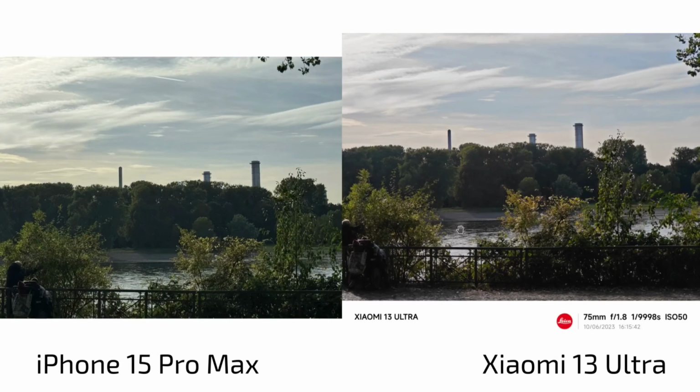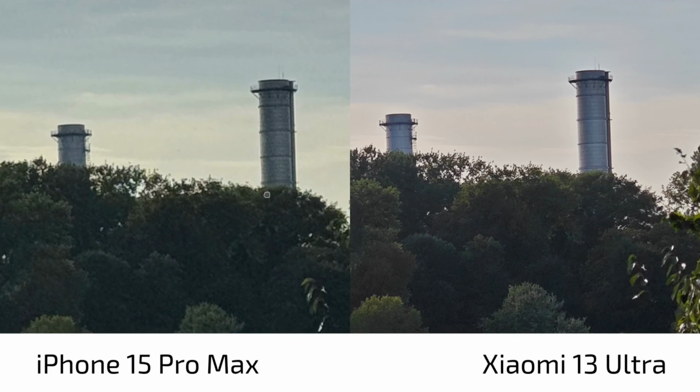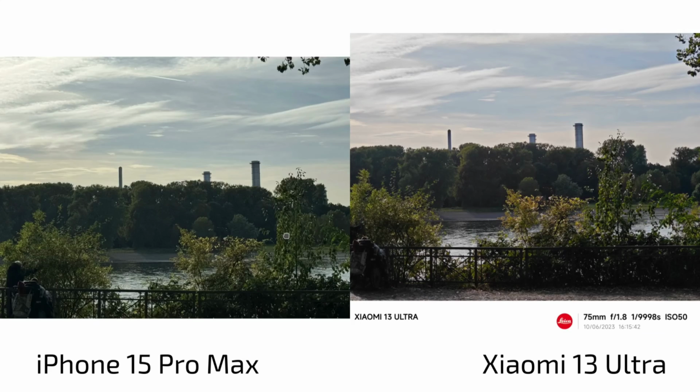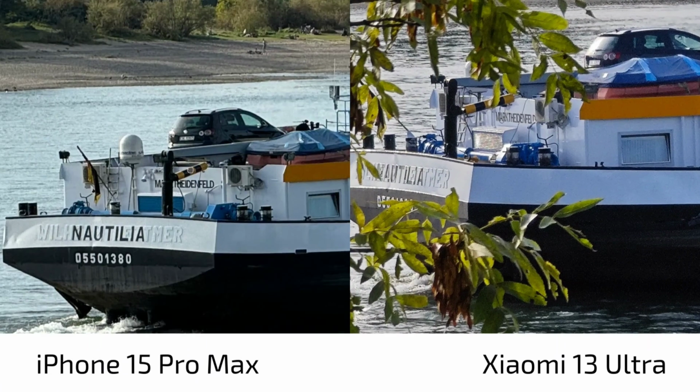When we go to the zoom shot, we have definitely with the Xiaomi 13 Ultra this 3.5 times zoom shot, which gives you nice photos. The iPhone 15 Pro Max is using the main camera sensor and cropping in. You can clearly see the more flexibility you have with the Xiaomi 13 Ultra with its 3.5 times zoom, which is much clearer here. Definitely one advantage. 5 times zoom, on first glance I don't notice much of a difference.